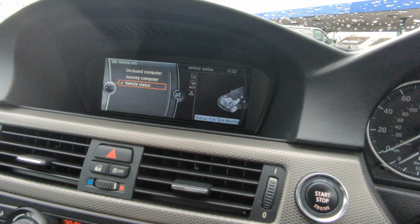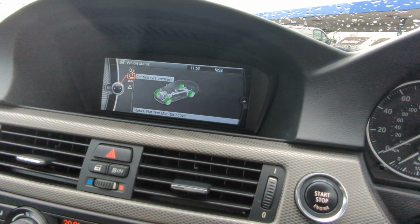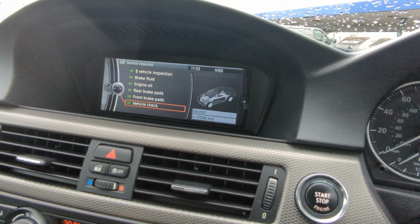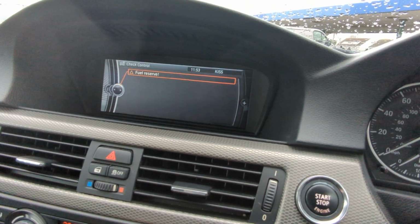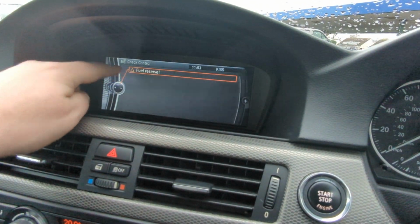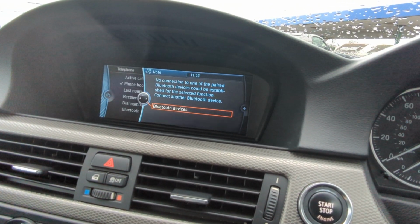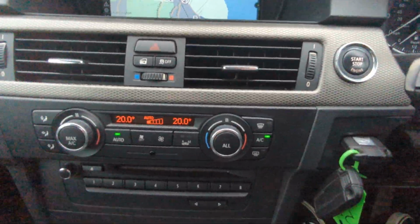If I take you in here, vehicle status, you can see it's got the tyre pressure monitoring system, not needing anything in terms of servicing, and that check control is literally just because we're on fuel reserve. So that's where you get that same little triangle on the dash there. That's where you link your telephone up for Bluetooth, and then back to the nav. I'll leave it on there because that looks the best on the forecourt, of course.